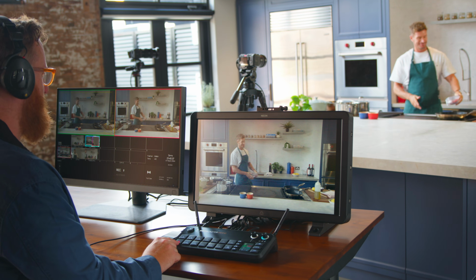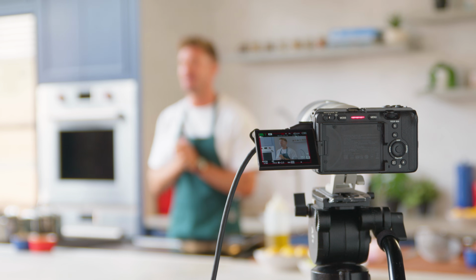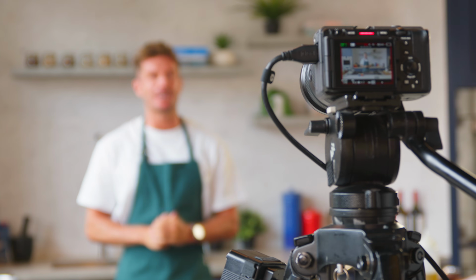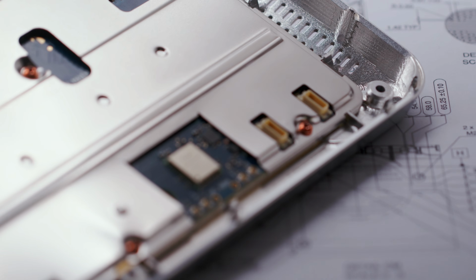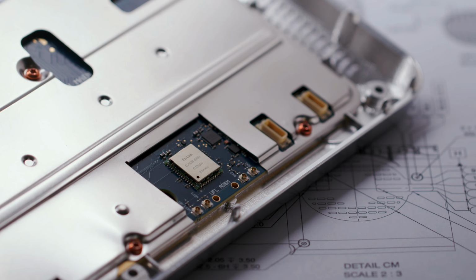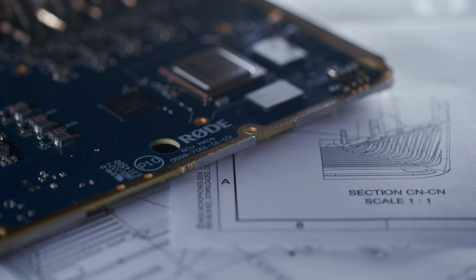The core design ethos of the RØDECaster Video was giving creators everything they need to make highly dynamic and professional-looking content while being as simple as possible. At first glance, it's quite an unassuming product, quite minimal, but functional minimalism is an art form, and it takes meticulous planning and creative thinking to pull off well. The thing with the RØDECaster Video is that there's a lot going on under the hood. A lot of very clever features that significantly improve the video creation process.